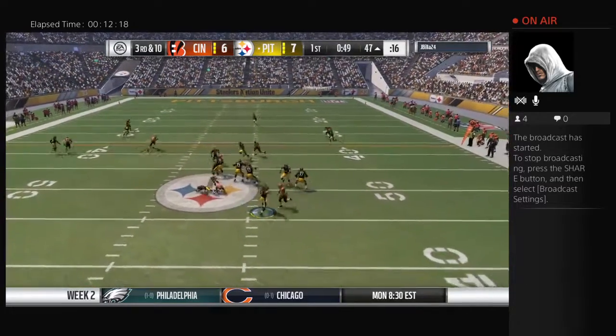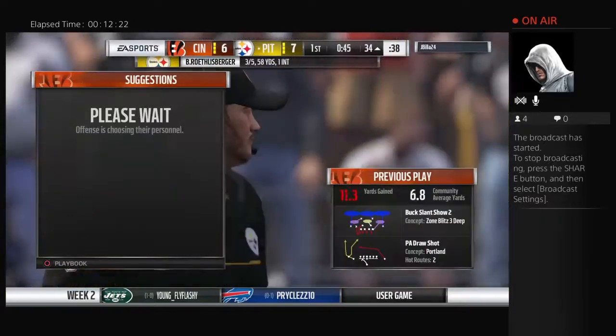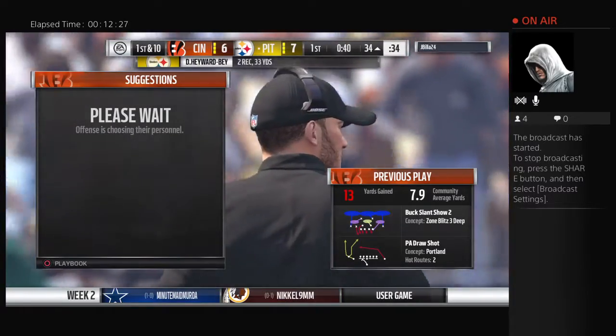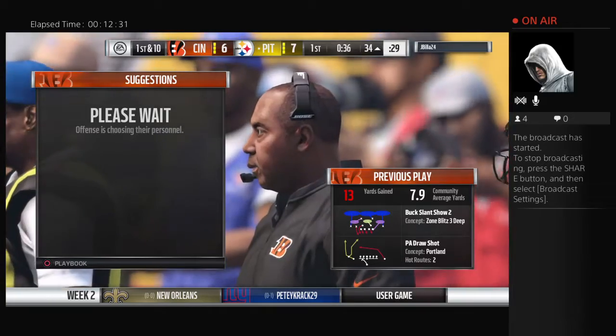Here's Roethlisberger to throw. And he finds Hayward-Bay. A gain of 13 and also a first down. Well, the advantage has certainly shifted to the defense as we began that 3rd down play, and they found a way to foil it and pick up a first down.